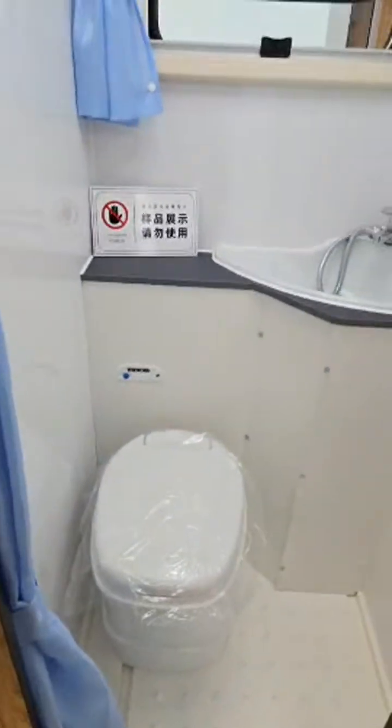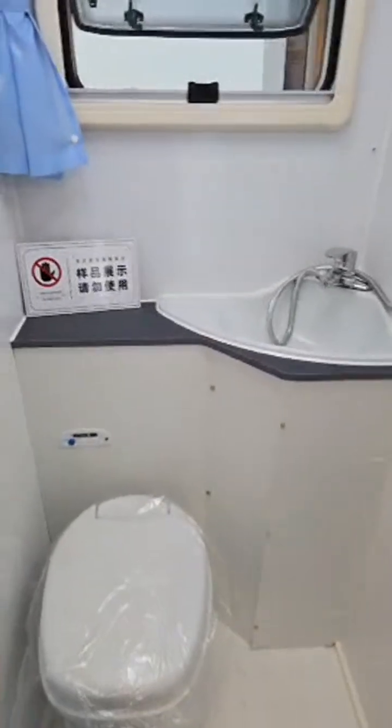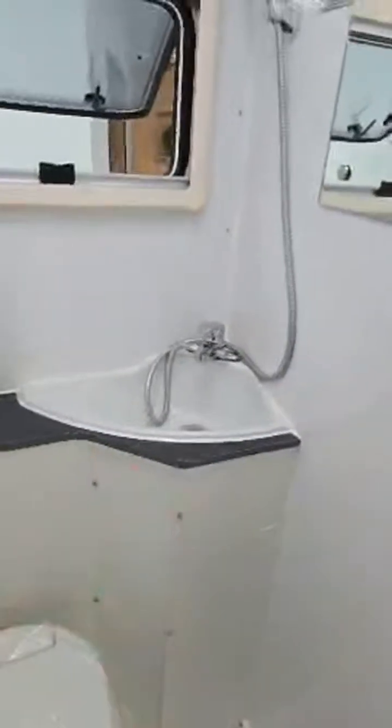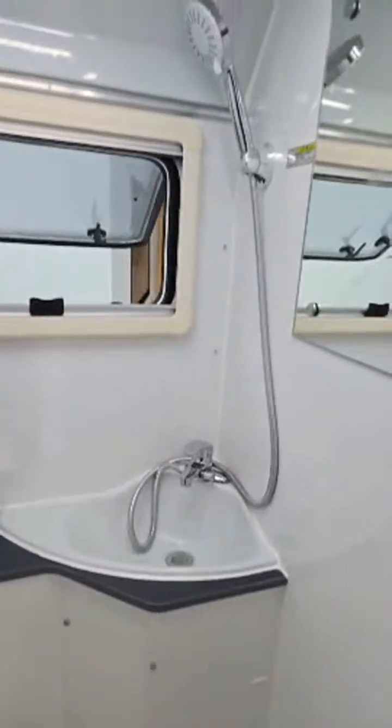There's a rotating toilet seat for you to sit down. Same as the cassette toilet, industry standard, right? You have a little corner to put your shampoo and soaps. And on the other corner, you have a sink, which is connected to your shower head.